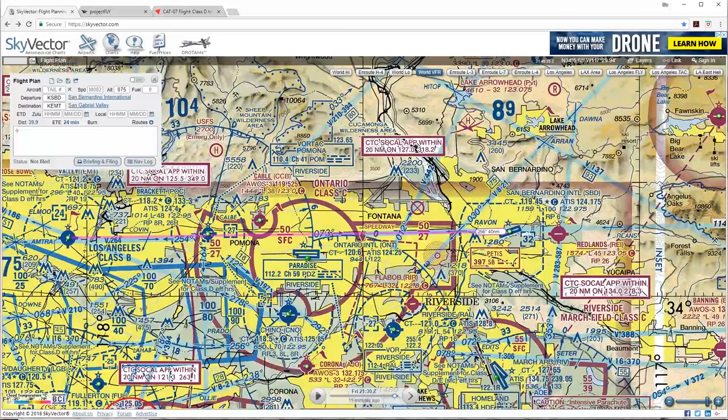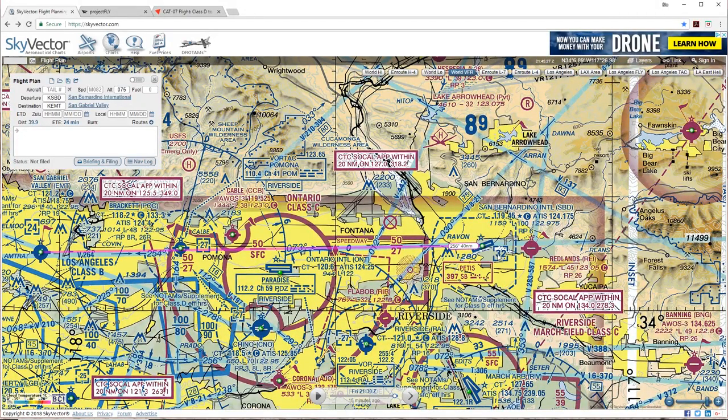So we will be starting here at San Bernardino, which is a Class Delta, which is drawn by this dashed blue line. That's how you know it's a Class Delta. Plus, it has this little blue box with a number in it. So 3,200 feet is the ceiling of this Class Delta. Airspace has kind of a weird shape. It's not a complete circle. It's kind of cut off. But I think that is because of these mountains that it's sitting in right here.